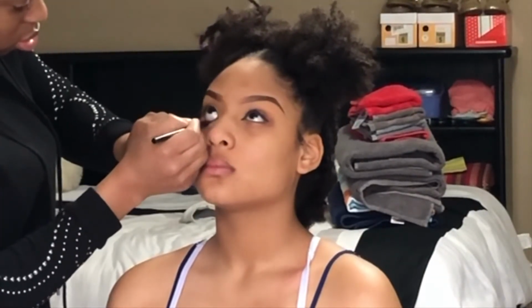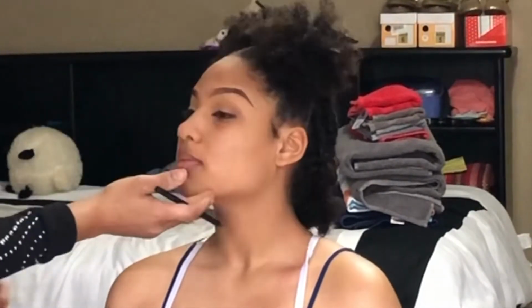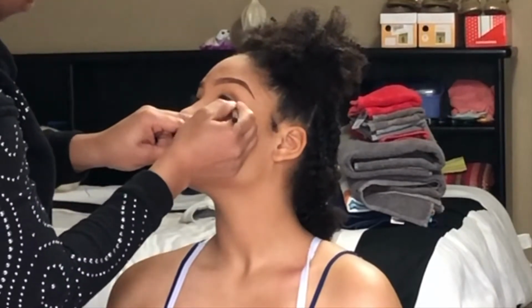And then I'm lining her waterline using my black liner. I can't even remember the name of this liner. I've had it for a while. I've been using it, but I can't remember the name. Sorry.